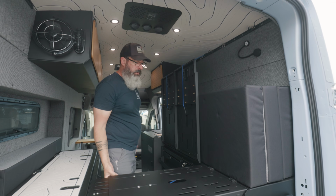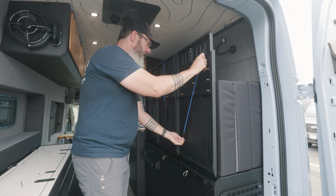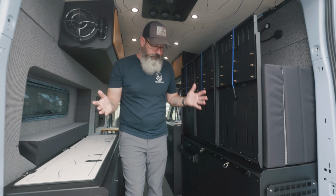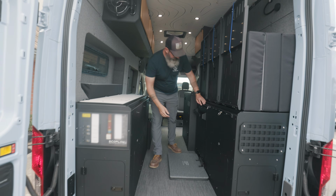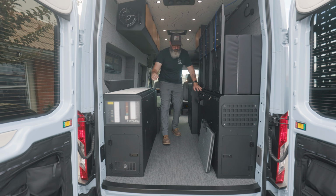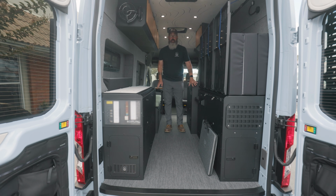We try to keep things simple and super easy to manage. You don't need a bunch of crazy stuff to get these things tucked up and out of the way. But here you are, full access to the back of the van. As I mentioned, this client had some flexible solar panels all ready to go. I'll show you where those can plug in a minute. But this gives you full access to your shower now.